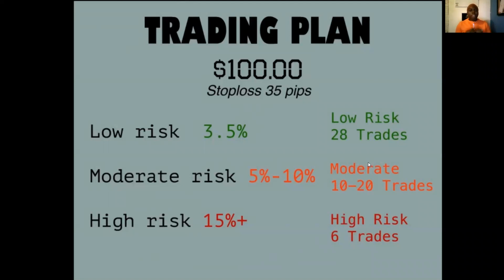Guys, if you're trading with a $100 account, right? You got $100 in your account. If you're trading with a 35 pip stop loss and you're trading at $1 per pip, you only have 3 trades that you can take at $1 per pip. Let's say those 3 trades go against you. You just blew your account off of 3 trades. Was it really worth it risking $1 per pip on such a small lot, on such a small account? No, it wasn't worth it.